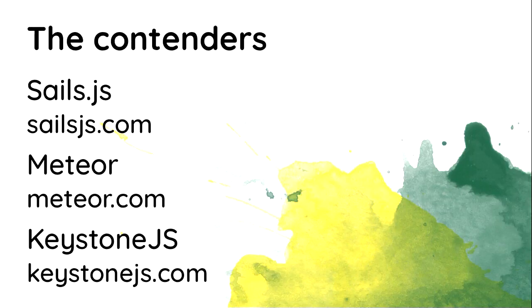I would say these are three of the most popular right now. We've got Sails.js, Meteor, Keystone. So Sails is probably the closest to Django, and it's just a server-side MVC framework. Meteor and Keystone are taking advantage of the fact that they are JavaScript to be full stack frameworks, both client-side and server-side, with one framework.